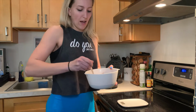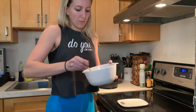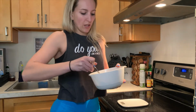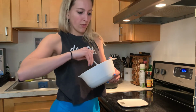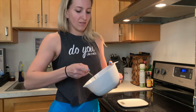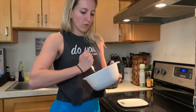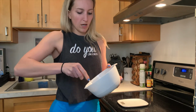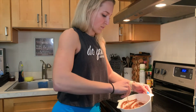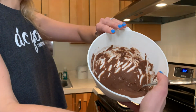I've done it where I've added too much water and then I just go back and sprinkle a little bit more of the mix in until I get the good consistency that I want. So if you want a thicker pancake, you're going to want a thicker batter, obviously. If you want a smaller pancake, you can go with a thinner, I don't want to say runny, but kind of runny batter. And that will mix up nicely. Okay, so this is about the consistency that I want to go with.